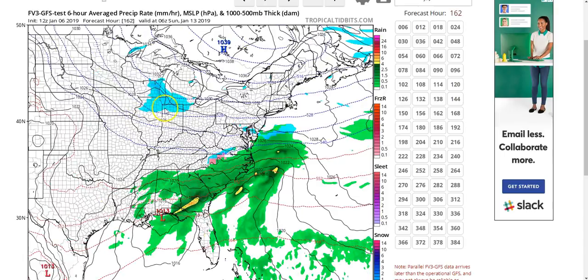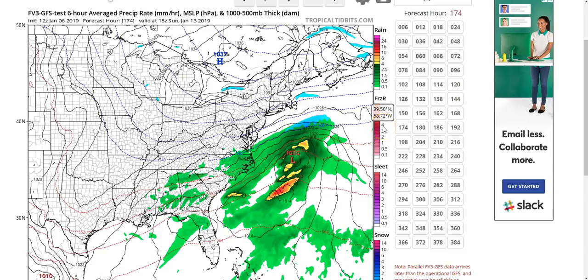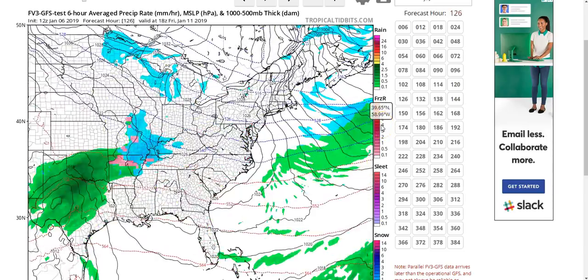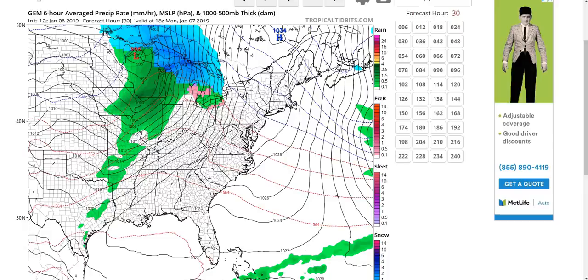There's another little piece of energy up here in the northern branch as well that kind of affects northern Indiana, and it sort of goes by. So again, backing that up, as it stands right now, the FV3 would suggest that we could get a little bit of snow around here with this.